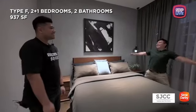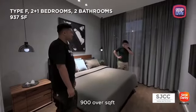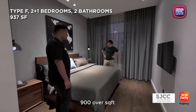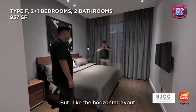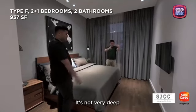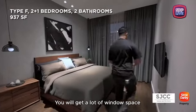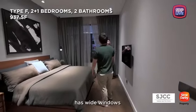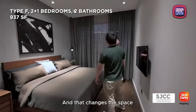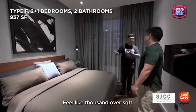Don't want to show the scale, right? So this is how big it is. 900 over square feet. But I like how the layout is very horizontal, very long. It's not very deep. So why we do that is then you get a lot of window space. Every room, if you notice, has wide windows where you just get a lot of natural light, and that just changes the space. It makes 900 over square feet feel like 1,000 over square feet.